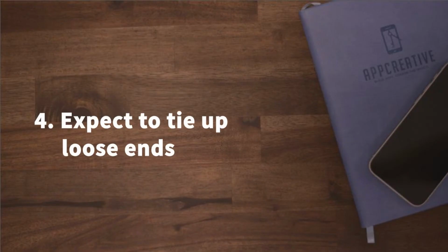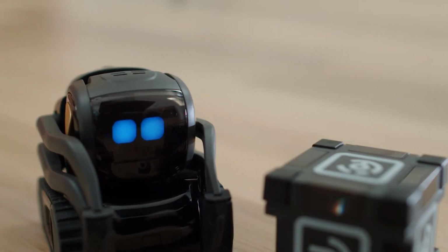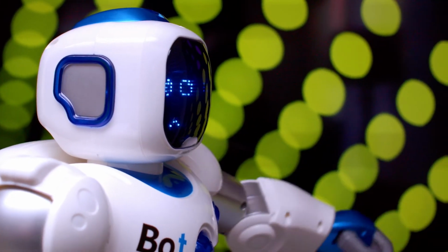Number 4, expect to tie up loose ends. Developers don't do well with ambiguity. They program in a world of logic. Think of building a robot. The most advanced robots today have multiple joints to duplicate human movement and function. They have complicated sensors to measure pressure, force, and speed. We don't think about those things as humans since we move naturally without thinking about it.